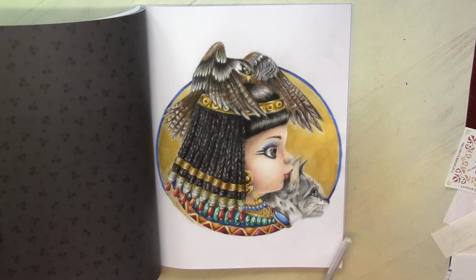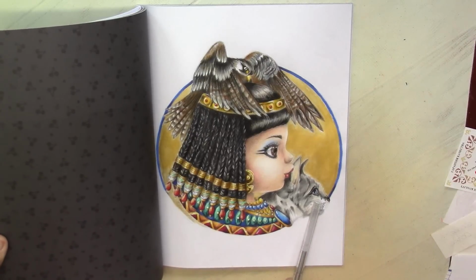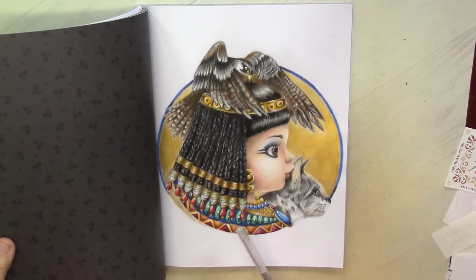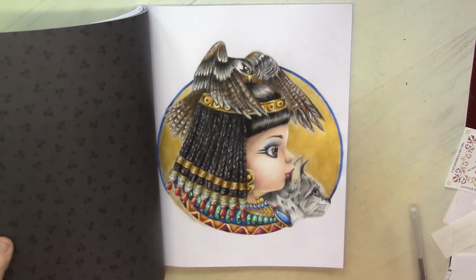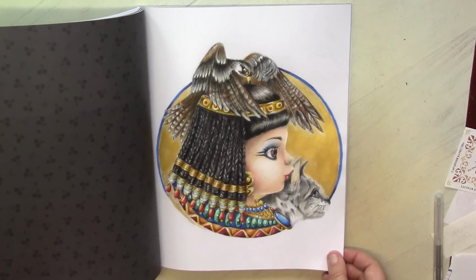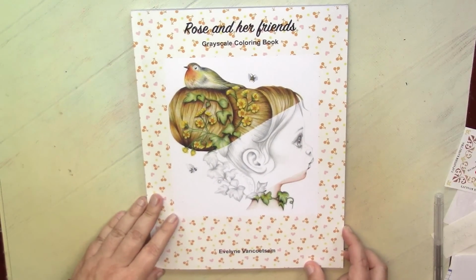For me, the most frightening part was to color this cat. I didn't know which color palette to use, but in the end, when I did it with this light gray fur and with blue eyes, I think that it was a perfect companion to the princess and to this hawk probably. Anyway, I'm very happy that I finished it. Of course, I wanted to do also the mermaid from this book, but maybe I will do it in June if I have free time.